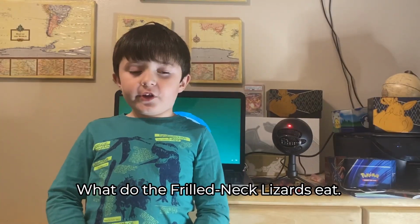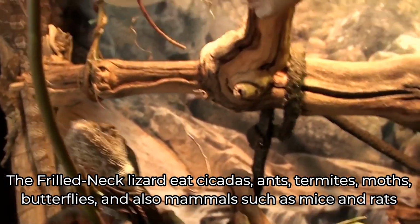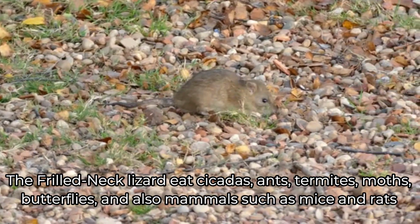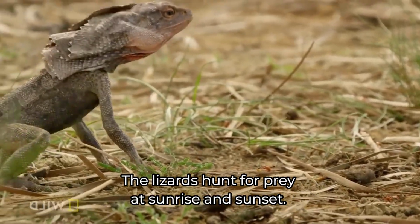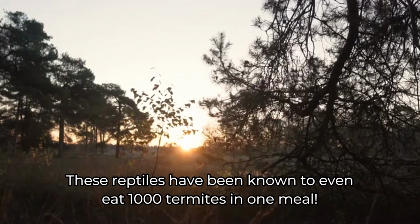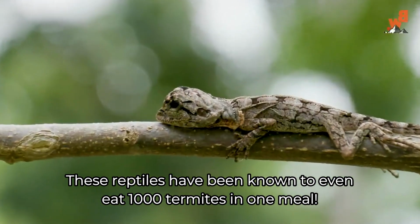What do the frill-neck lizards eat? The frill-neck lizard eats cicadas, ants, termites, moths, butterflies, and also mammals such as mice and rats, and even smaller lizards. The lizards hunt for prey at sunrise and sunset. These reptiles have been known to eat 1,000 termites in one meal.